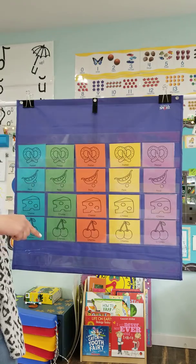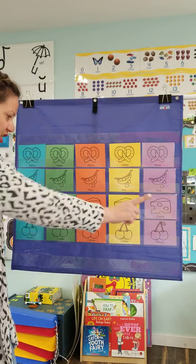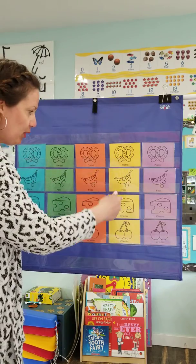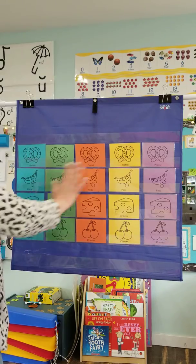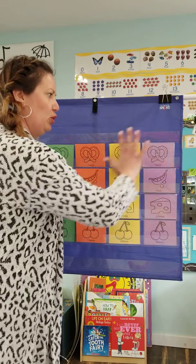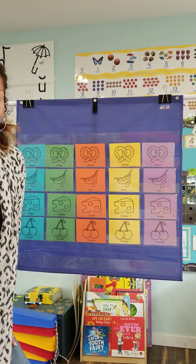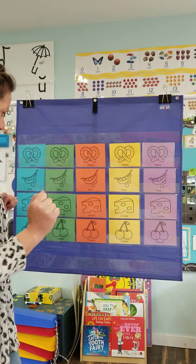Remember how to play this? We've got the pretzels and the row of peas and the cheese and the cherries. And then we've got the columns of purple, yellow, orange, green, and blue. I hope you can see it okay and it's not too glary from the sunshine when it starts to pop out. Okay, close your eyes. Put your eyes in your lap. Eyes in your lap. No peeking. I'm gonna pick two.